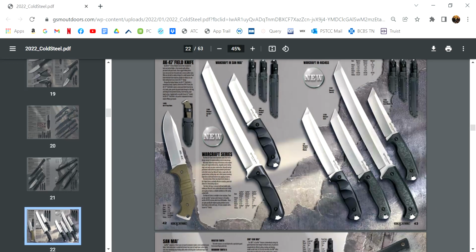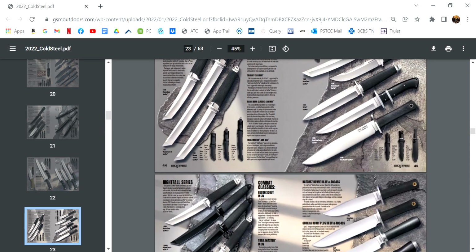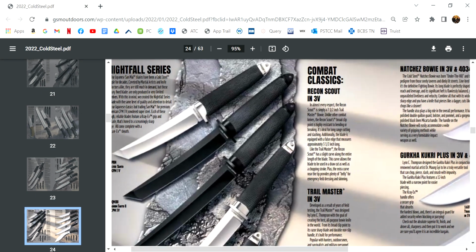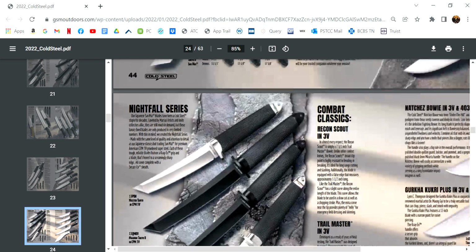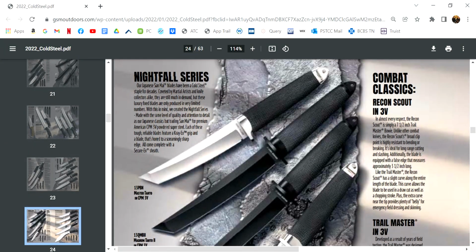Apparently the handle scales, and I've held one in hand at Smoky Mountain Knife Works. Terribly uncomfortable. Holding it in hand is fine, but any sort of movement would be very uncomfortable. Of course, we got one of my favorite blades, if not my favorite fixed blade of all time, the Master Tanto. Gosh, I love that blade. I have that one in 3V as well.